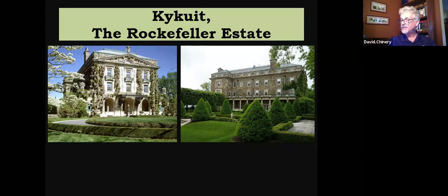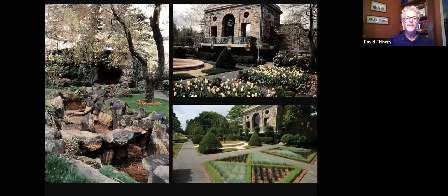Nelson A. Rockefeller, who was the grandson of John D., lived here from 1963 to 1979, and he added some of the modern sculpture you can find here. So this is, again, open to the public. You can get on a tour and they'll take you around. So you can see in these pictures, there's lots of clipped hedges, there's topiary, fountains, a green garden for the most part.